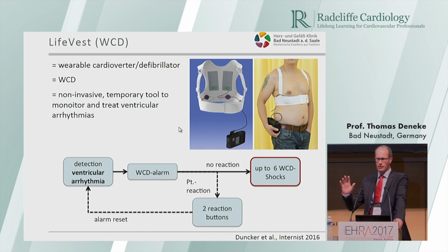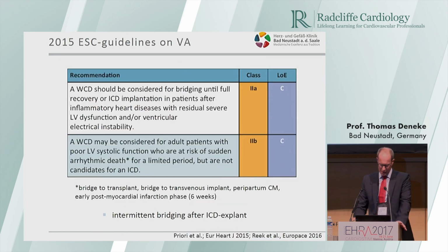presentation. Just so you all know what we're talking about, the life vest is a non-invasive temporary tool to monitor and treat ventricular arrhythmias. You can see this is the device. If the device detects a ventricular arrhythmia, it gives an alarm, and the patient, if he is still able to react, so if he's not syncopal, is able to react on this alarm and reset the alarm. Otherwise, he will be shocked up to 6 times by the vest. This is the model, and it's been integrated into the 2015 ESC guidelines.